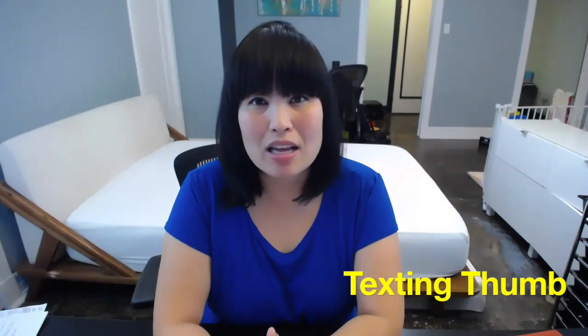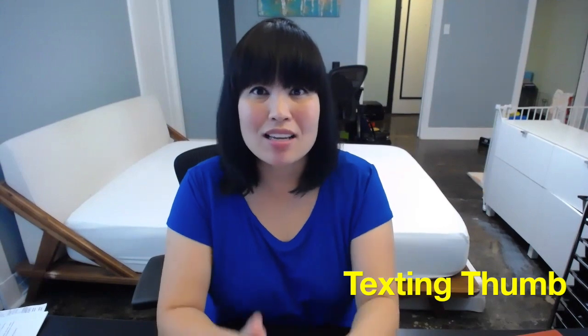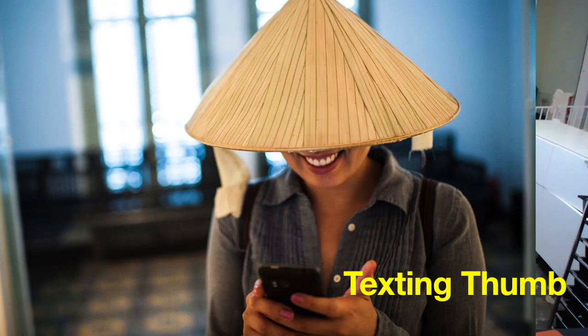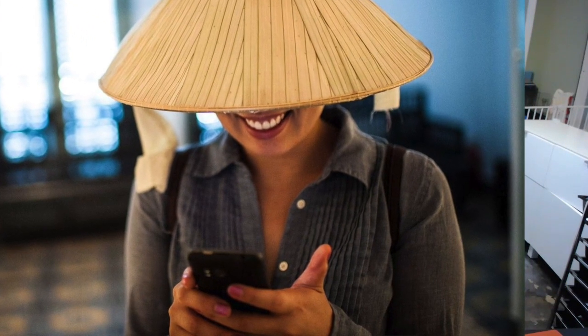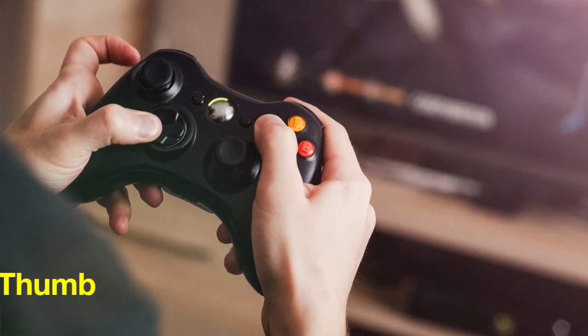All right. Some other terms that this condition is known for is texting thumb. Same concept as mother's thumb. When we're holding our phone and texting all day, sometimes multiple times a day, how are we holding our smartphone between our hands? With our wrist ulnarly deviated, right? And our thumb is abducted, and we're constantly moving that thumb up and down. So repetitive, cumulative microtrauma. Gamer's thumb is another one that de Quervain's is known for. Same concept as texting thumb.